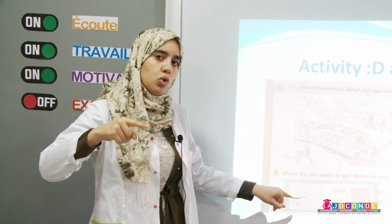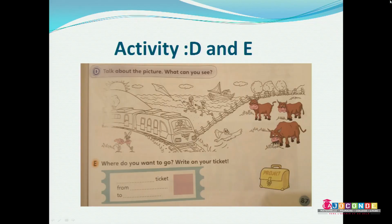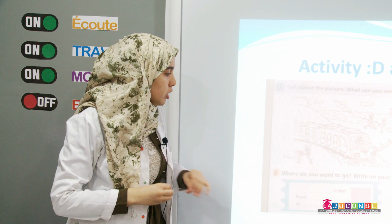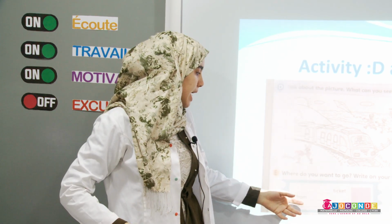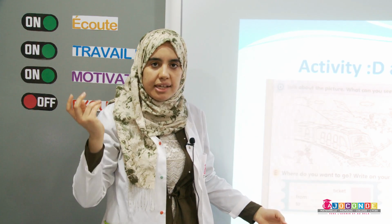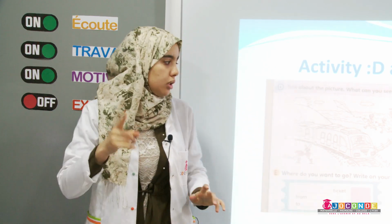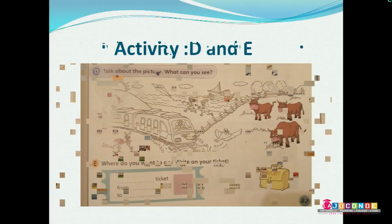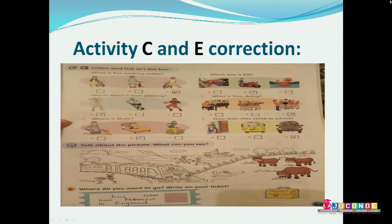If it is a school ticket, from your street to the school street. For example, from Nasser Street to Jnan Khair Street, okay? Good. If it is a card, you can travel from it. You can say from Morocco to England, to whatever country, okay? And now I leave you some answers of these activities. Here we have activity A, B, correction. Activity C and E, correction.